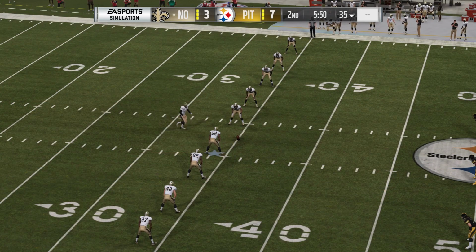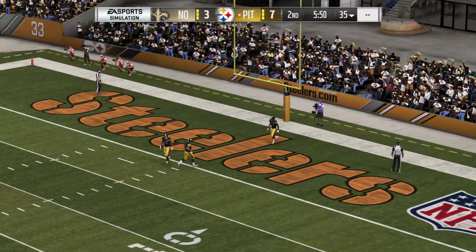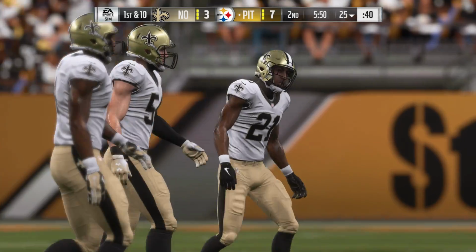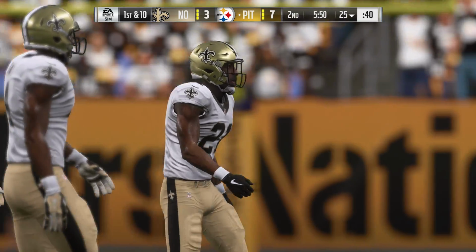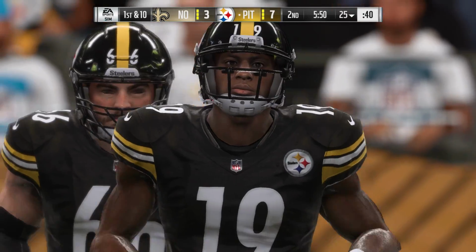Morstead, the punter, out to kick it off. And that'll carry over the back line of the end zone for a touchback. Now the Steelers offense gets ready to get back onto the field.